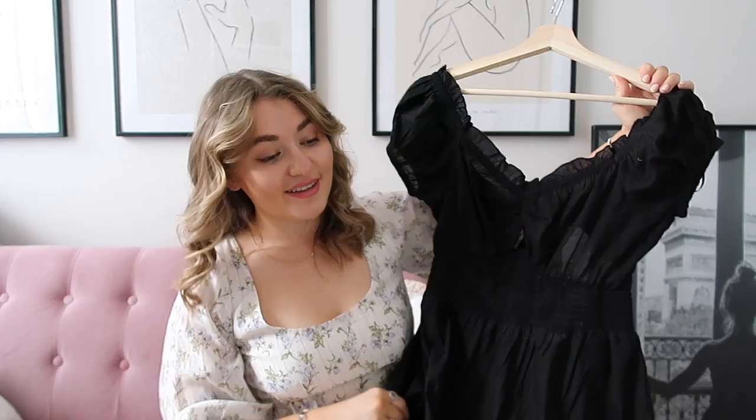And if there's one summer item that you guys know I love, it's a black linen dress. I picked one up in my H&M haul, and I've picked one up now because I just can't get enough of them. I absolutely love them.